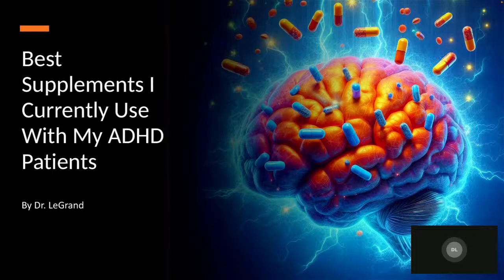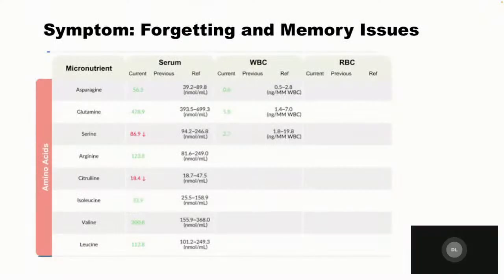So the very first thing I want to discuss when it comes to knowing the best supplements, especially for my patients, is that it really comes down to investigative work and doing lab work first, so that we can find specifically what that individual needs. So I'm going to go over some case studies of the things I see as a common trend, that keep creeping up over and over again as deficient, and help me decide the best supplements for ADHD.